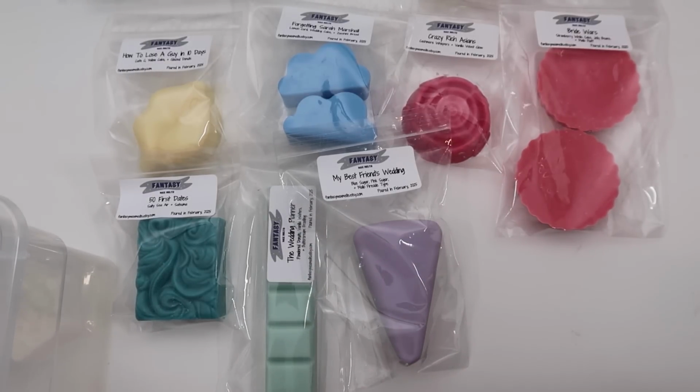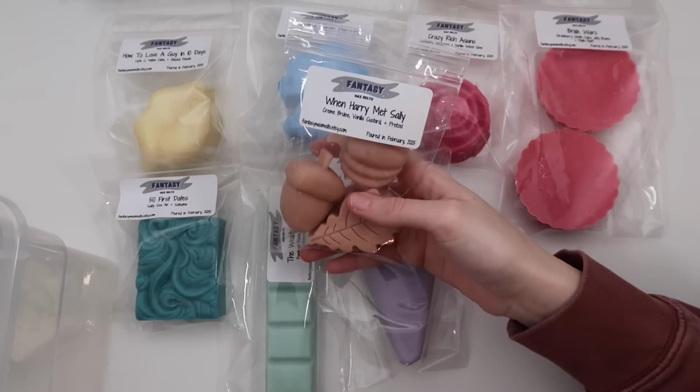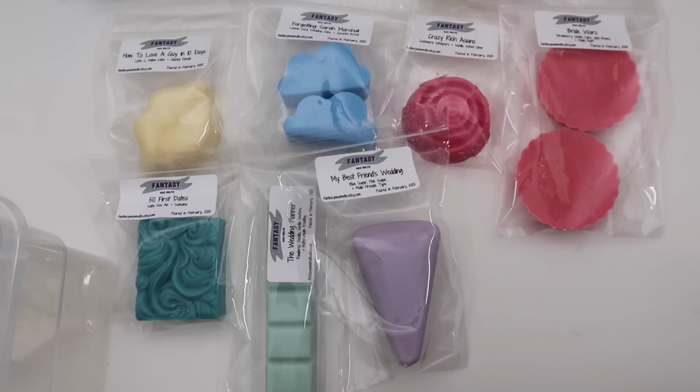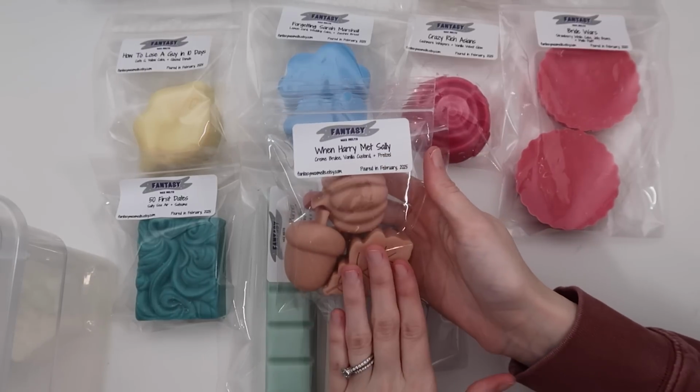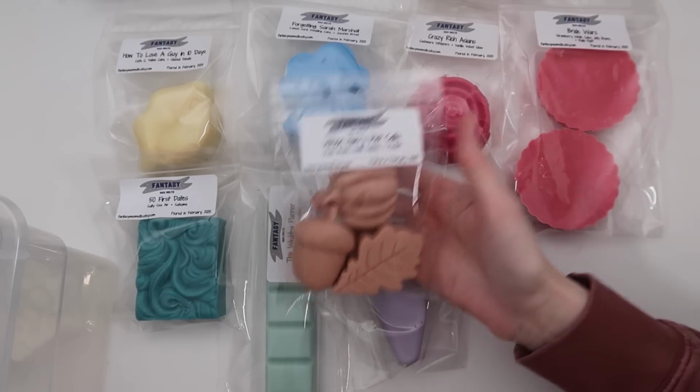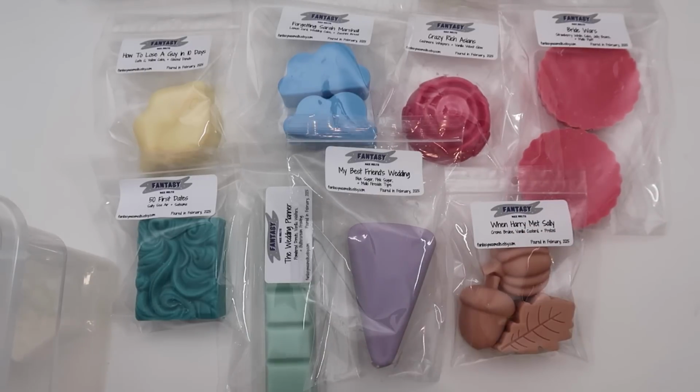Oh, this is so good. If you're hesitant when it comes to pretzel, I feel like this might be a good option for you because the creme brulee and the vanilla custard really tone it down quite a bit. Oh, but it is so good. I love this one. This might be my favorite, but also I love them all, so who knows. But that's When Harry Met Sally.